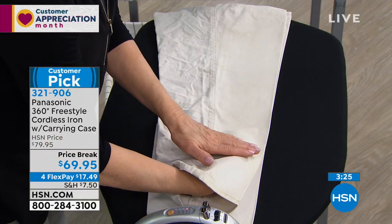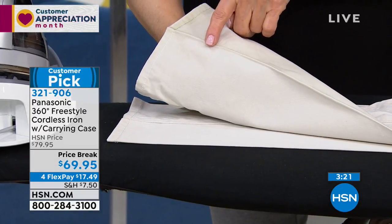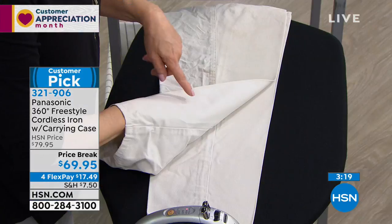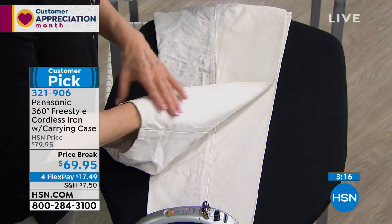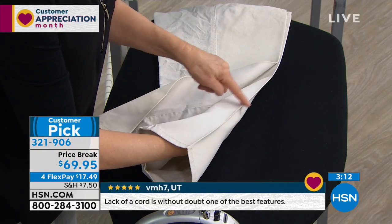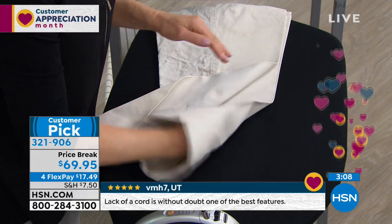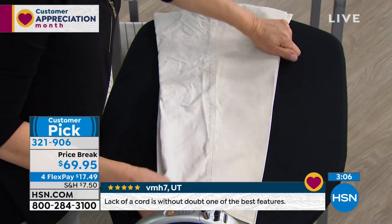So it took out the wrinkles, it gave me that razor edge, which is what you see when somebody's clothes went to the dry cleaner, right? Right. And then look at it, it went through the second layer, I'm wrinkle free here. Went to the third layer, I am wrinkle free. I also got a razor edge there, and it went through the fourth layer, but I only ironed the top. And that's why this is a customer pick.